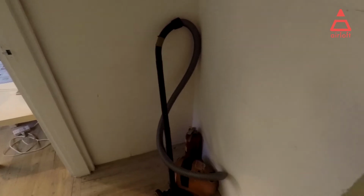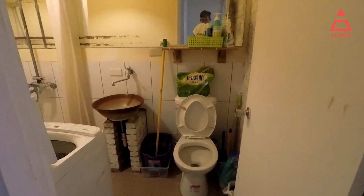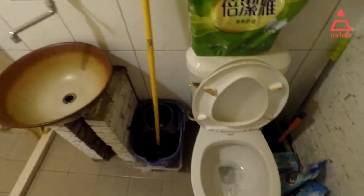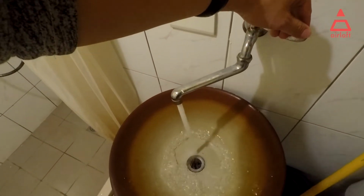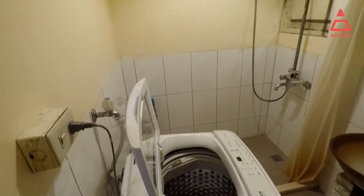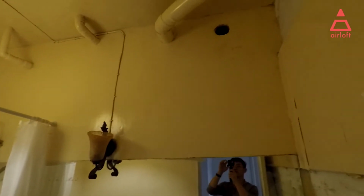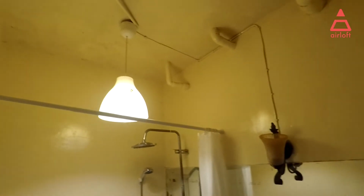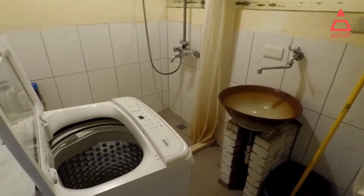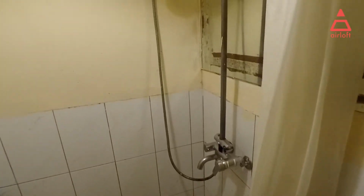And here's a vacuum machine. And this is the shared bathroom. So, toilet, sink, and there's a washing machine, and there's a little, that should be the window. And here's a curtain to separate it, and here's a shower.